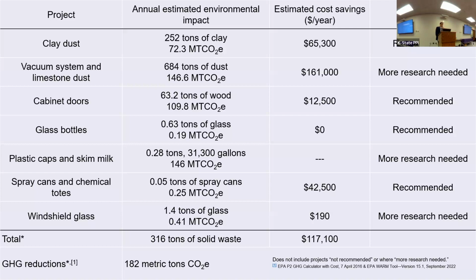So then here's the summary. As it notes here at the bottom, the total numbers are just from the recommended projects, and I tried to note the projects where a little more research is needed. With the plastic caps, we need to locate a recycler, and the same for the windshield glass. There's a fair amount of savings available, especially with the dust waste. About 182 metric tons of CO2 equivalent would get reduced.